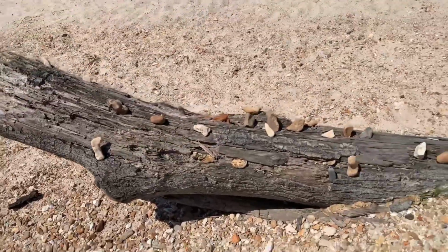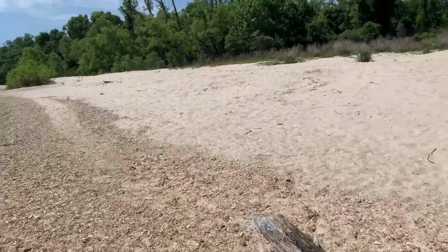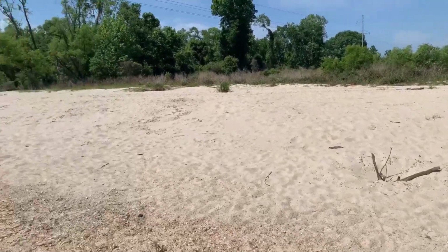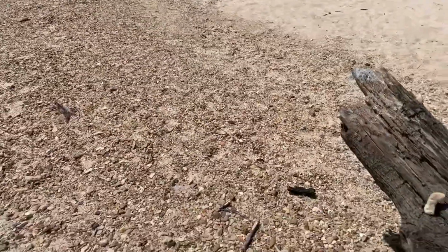Yeah, that's pretty cool. We're going to get looking. There's a lot of sand down here on this beach, but we're going to look around and see what we can come up with. I'll be back.